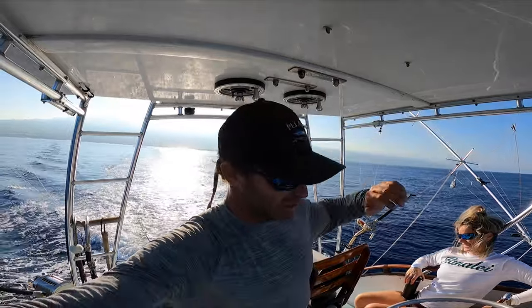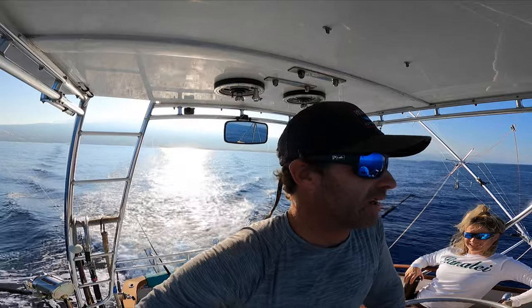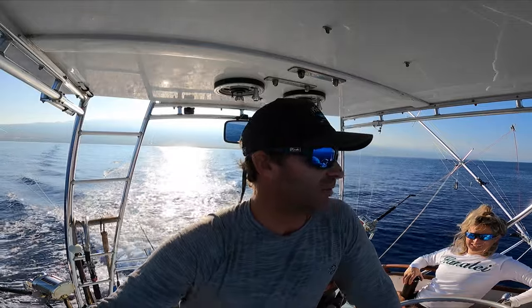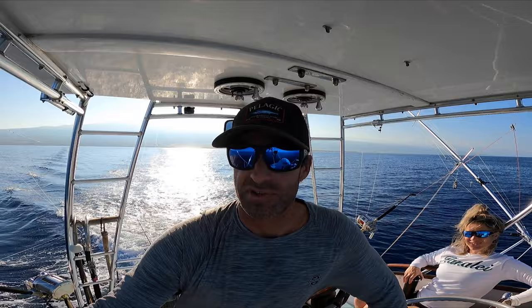But we got a hailstorm here. Got Nick in the cockpit, new crew. JJ went back. He is working now on a salary position on a boat. And we got Nicholas here from Louisiana. And we're gonna catch a big one today. So stand by.